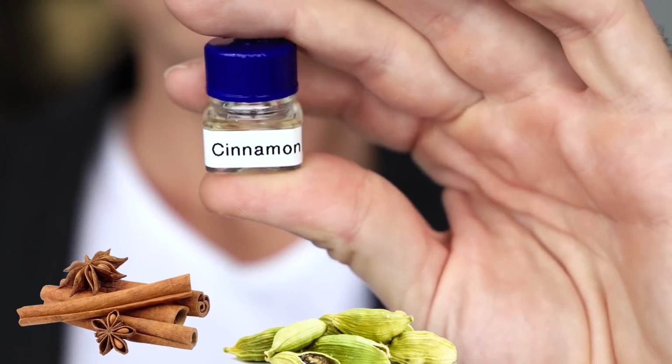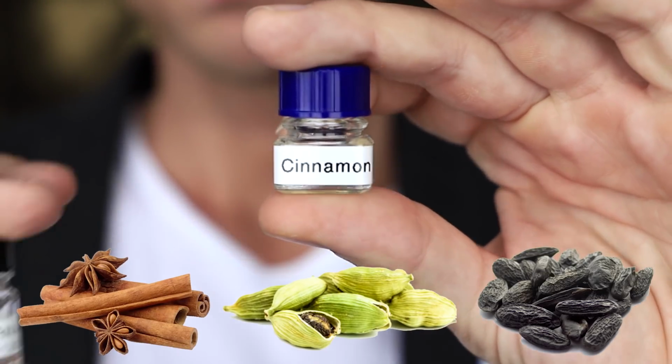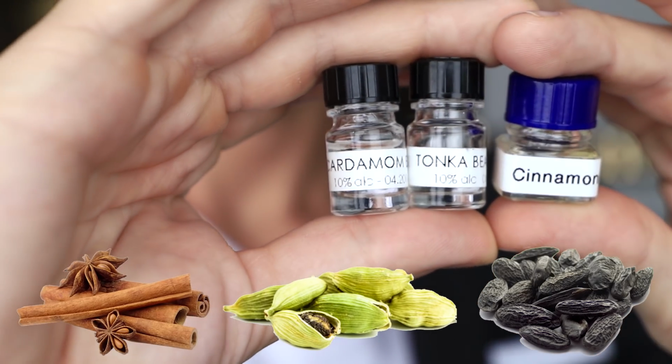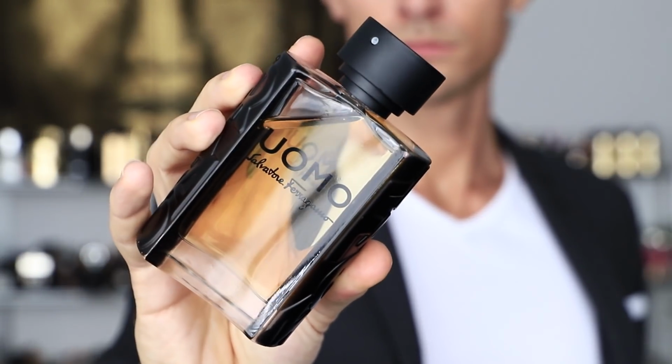But the good side of things is we of course also have edible gourmand notes that are naturally extracted. For example, you got stuff like cinnamon, you got nice stuff like cardamom, and of course you have one of the most used fragrance notes, tonka bean, very sexy as well. All right, starting off the top 10 list, at the number 10 spot we got Salvatore Ferragamo Uomo.